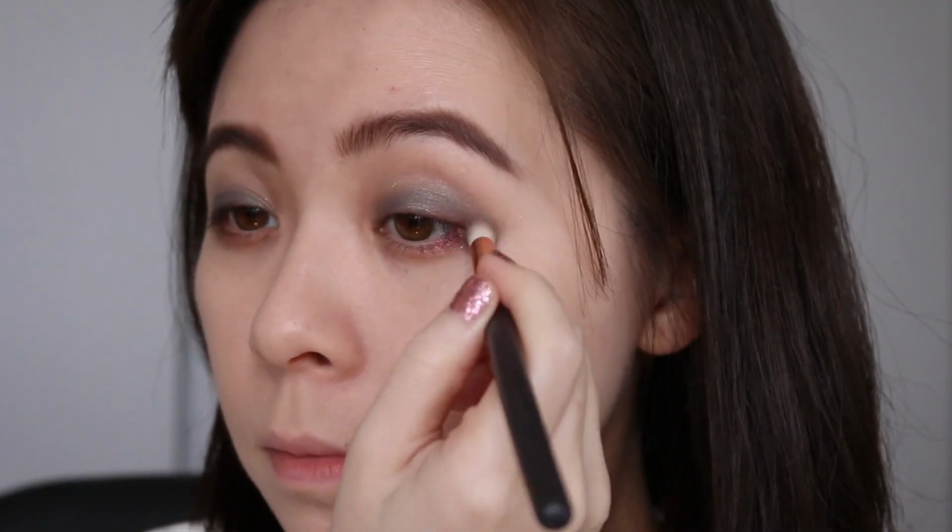It's just that I feel the consistency of these shadows is a little hard to work with. Some of them just get really chunky and clunky and it's really hard to work with. Okay, so I guess that works. It's definitely a very rough look.